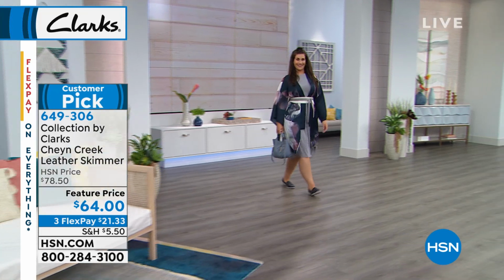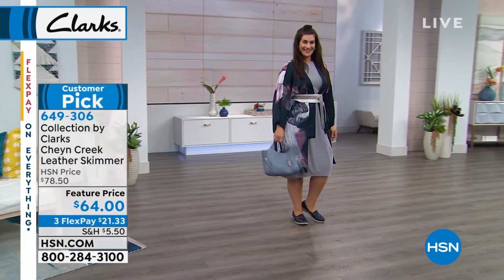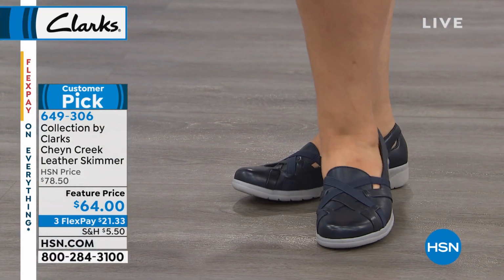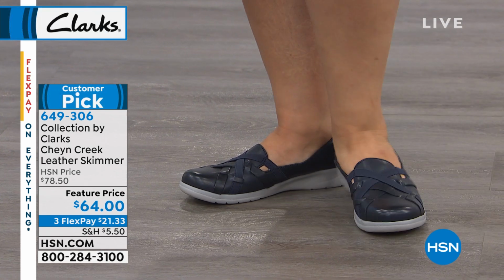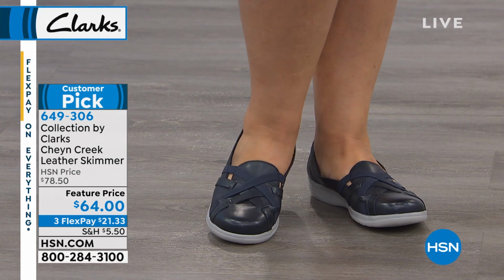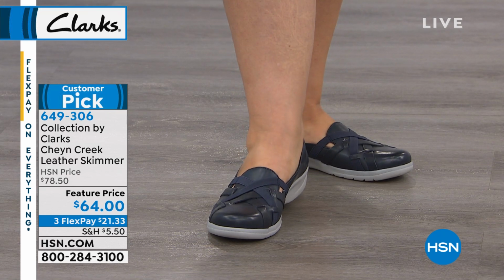Michelle happens to be the brand ambassador for Clarks, and my name is Marlo, I'm your host. Let's talk about another customer pick. This one is called the Shin Creek, and this is a leather skimmer shoe. This actually has a 4.7 review out of 5 stars. So it actually has very, very high ratings.